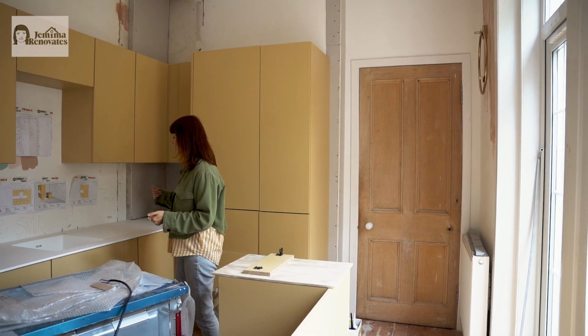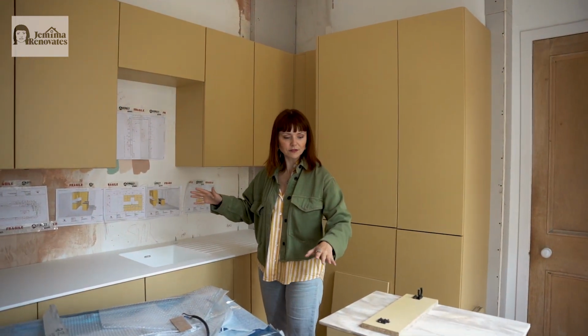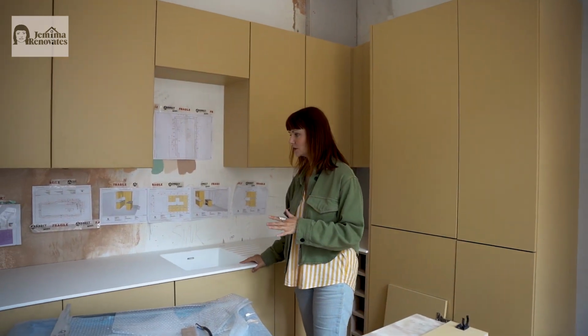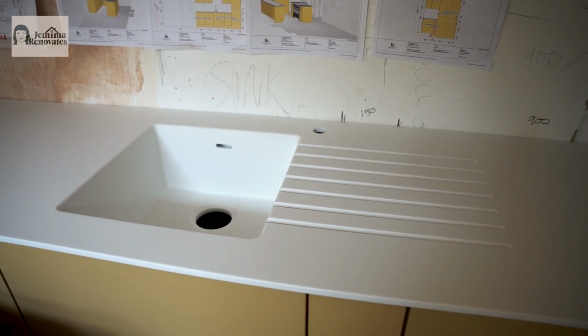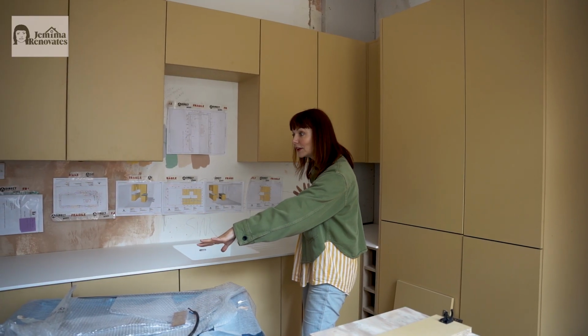And then as a contrast, we've got this kitchen island here. I've gone with different worktops, so we've got this wonderful Corian worktop which is moulded right into the sink, which I really love because it gives it this free flowing feel.